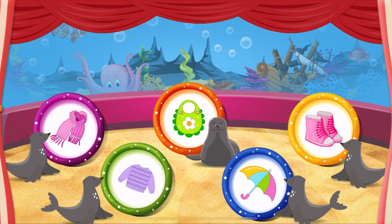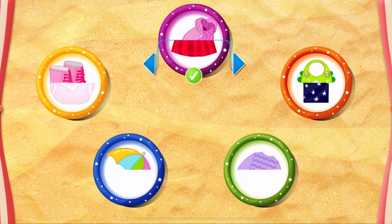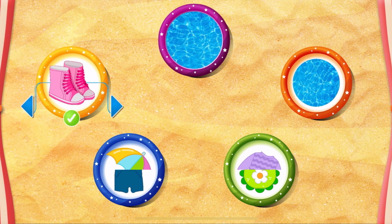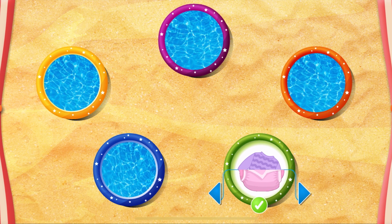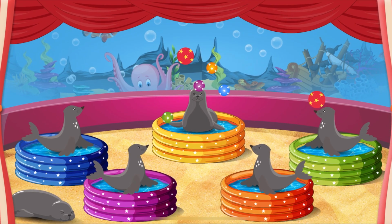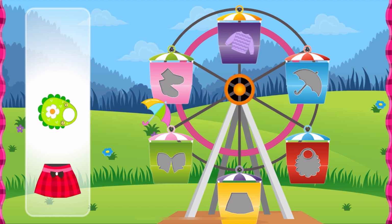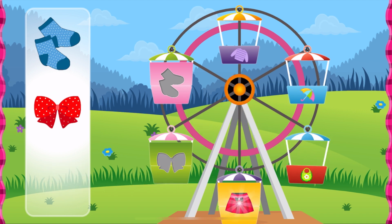Can you figure out what's hiding in each pool? Complete the pictures to open the pools. Tap on the arrow till you complete each scarf. Bib. Shoe. Umbrella. Sweater. Great! You opened all the pools. The seals are having so much fun in them. Sweater. Umbrella. Bib. Skirt. Bow.